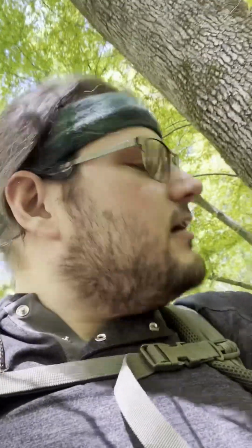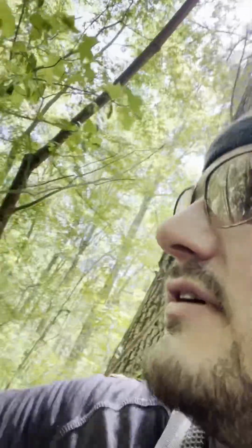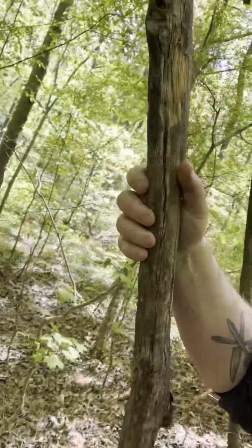I'm gonna prop him up against the tree. If anybody sees this or if anybody comes up on him, hopefully they use him. Surprisingly enough, there were grooves right here for my fingers, fitting perfect. So I'm almost done. All right, well, I'm back in the car.